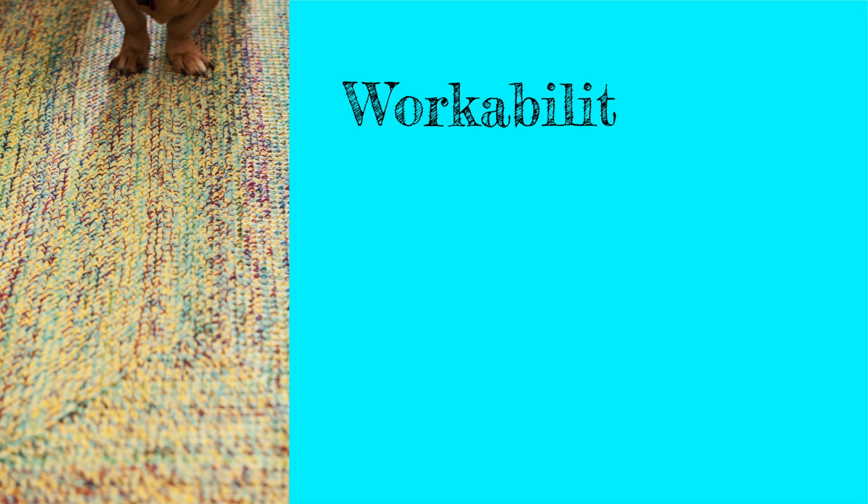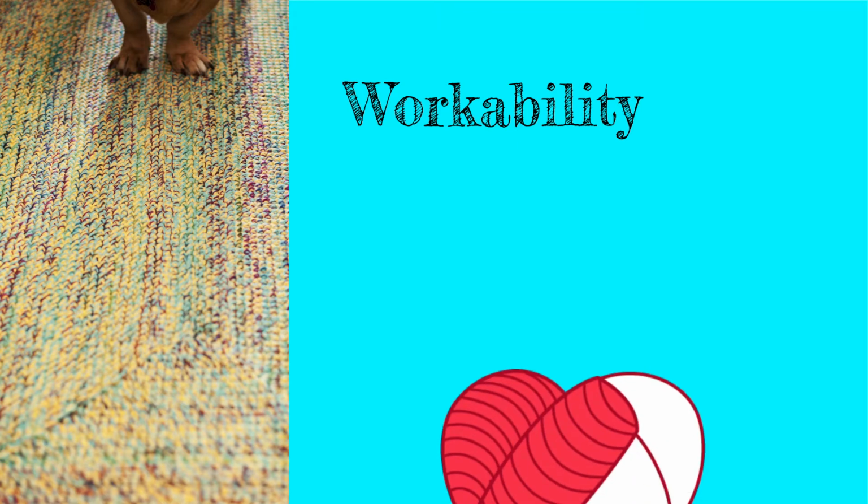For workability, I give Bernat Maker Home Dec half a heart.